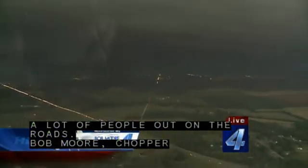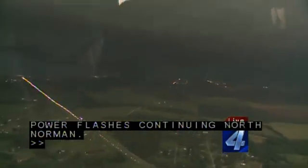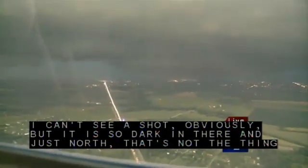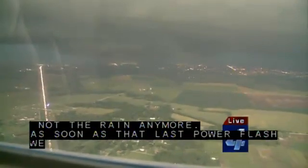Power flashes continue in North Norman. Yep, heavy power flashes. It got super dark. I can't see our shot, obviously, but it is so dark in there. And just north, that's not the rain anymore. Part of it is the rain. However, as soon as that last power flash we hit, everything north of what I would say is like Indian Hills or 240 is gone as far as the power. It just completely got blacked out.